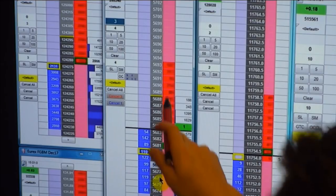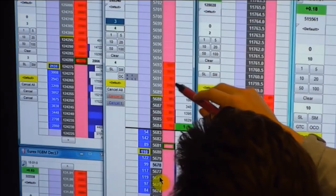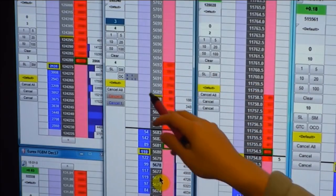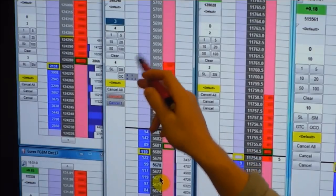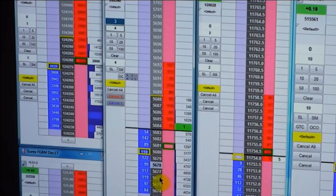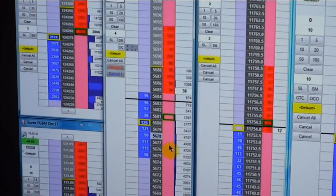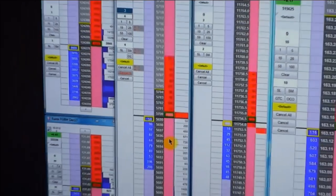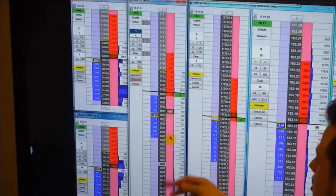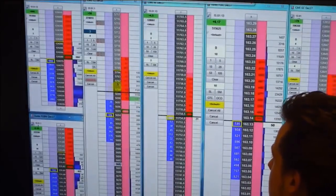And then it's not really good quality, but there's a 200 lot and a 300 lot right here on the offer. So for me, I felt if it was going to blip through, and 95s was Friday's high, if all that size got lifted in that area, whether it was real or not, you should get a bit of a reaction from that. And as you see, the stop out, in my opinion, is an accumulation of all those positions, and then it just unravels over those prices.